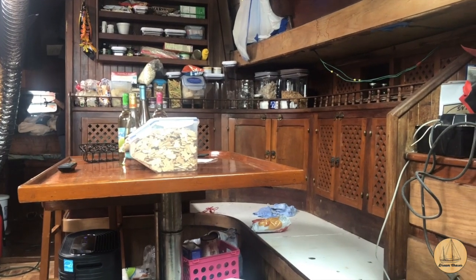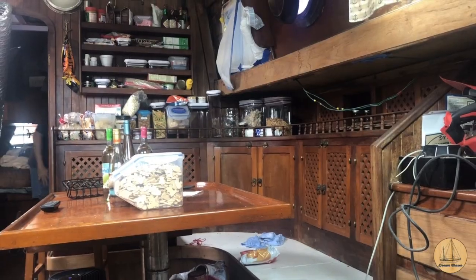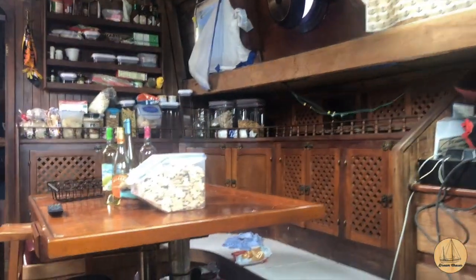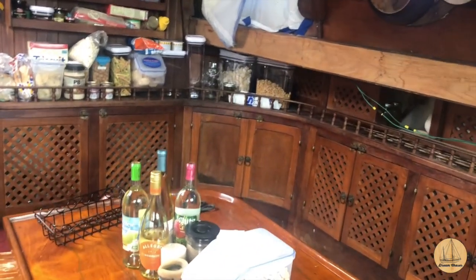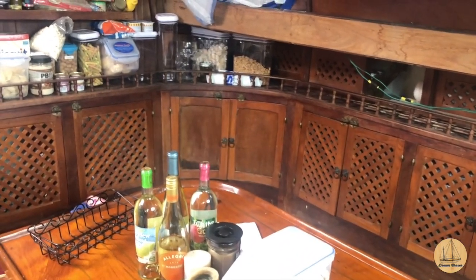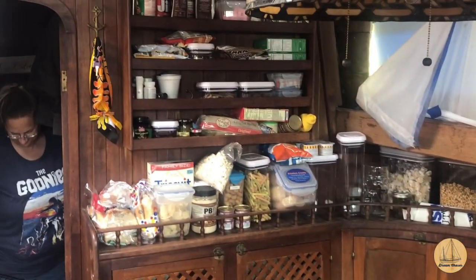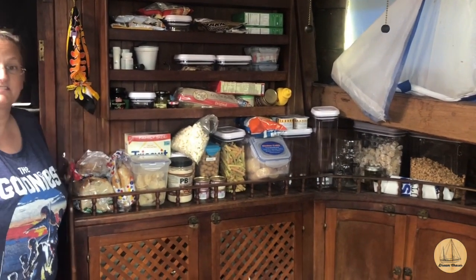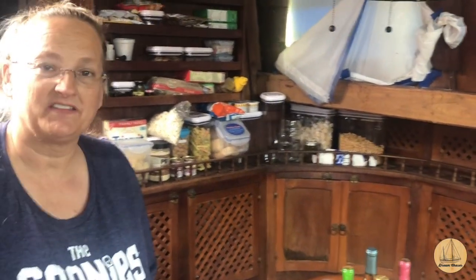Well, Deb made pretty good progress. I will say there's some order to the chaos in the galley at this point. Go from the salon into the galley here. It's getting there. What do you say, baby? It's getting there. It's not where I want it to be, but it's getting close.